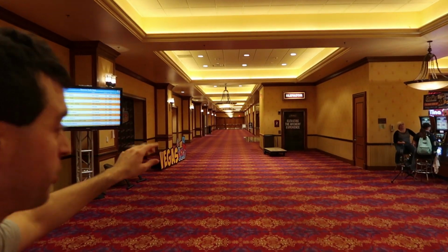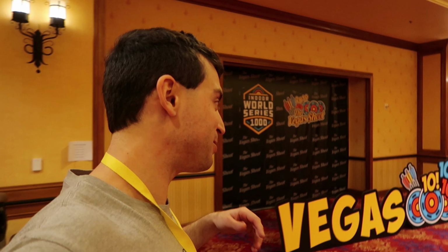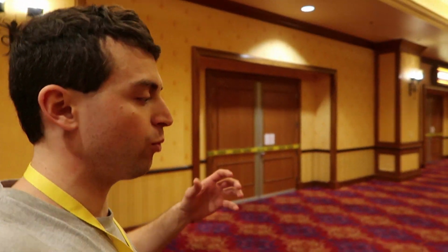Now I'm going to continue to walk down towards the C-D halls, and we'll take a look at those. It's probably going to be more of the same because it's just a hall full of targets. But again, you can get a feel for what it's going to look like when you go and shoot for yourself, so you can get an idea of what to expect.